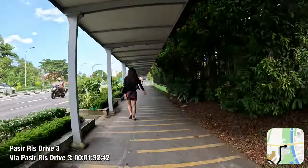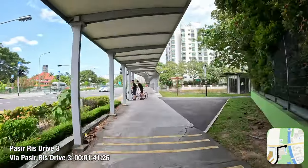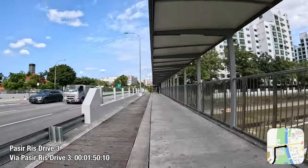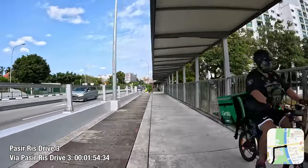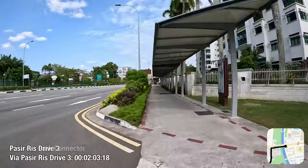As I pass the Pasir Ris Sports Centre and go on the bridge across Sungai Tampines, I shall start off looking at a shared path along the southern side of Pasir Ris Drive 3, which forms the Pasir Ris Park connector, an integral part of the Eastern Coastal Loop, which was launched in 2008.